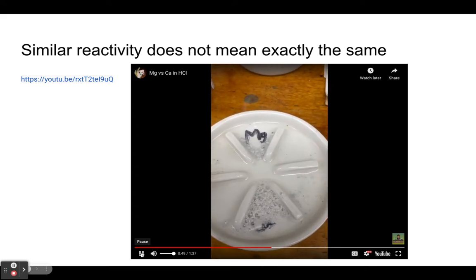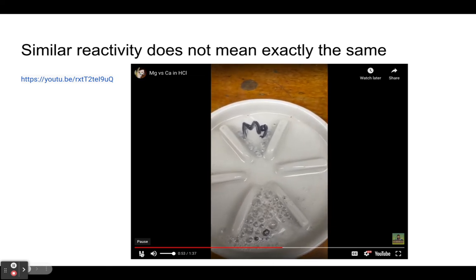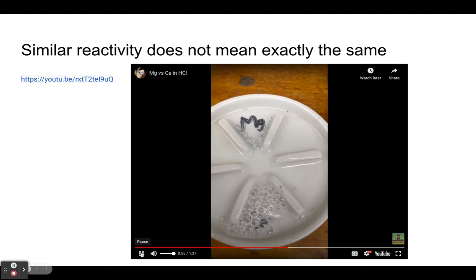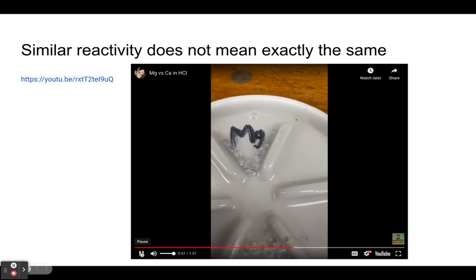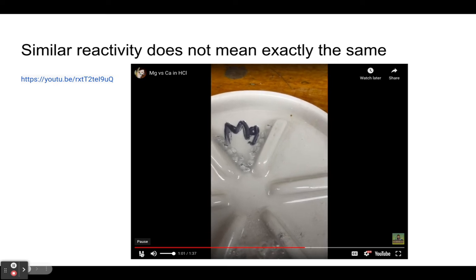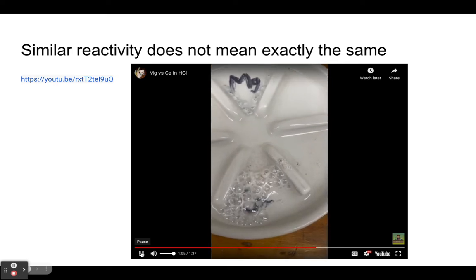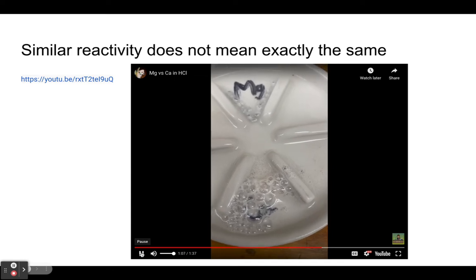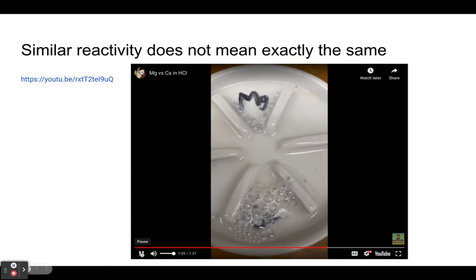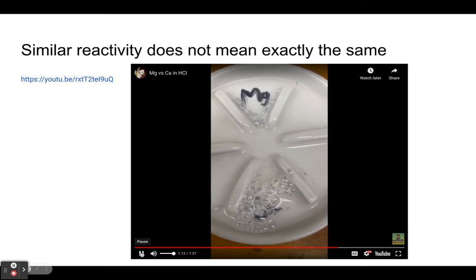Okay, you can see that they are both reacting in a similar way, but not exactly the same. The magnesium is reacting. You can see bubbles of hydrogen being released. And calcium also is creating those bubbles of hydrogen. So they're reacting in a similar way, but with different intensity.